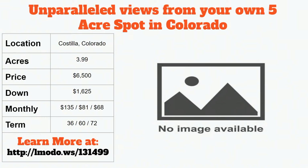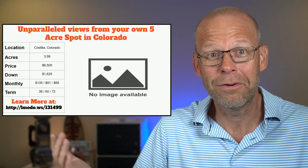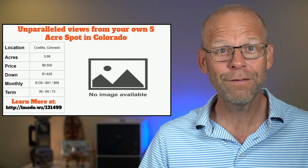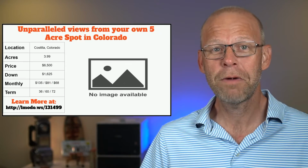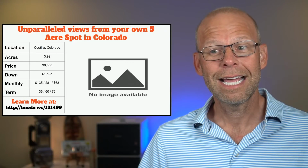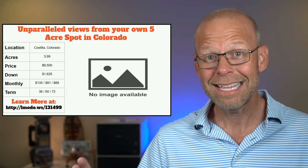All right. No picture on this one. Unparalleled views. Look, but we don't have a picture. I don't know. Maybe when we pulled this, there was no picture available or something. Unparalleled views. Okay. 5-acre spot in Colorado. All right. 3.99 acres, $6,500. I think this is a good price.